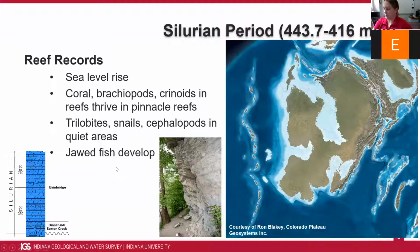The Silurian period is where we see the development of jawed fish, and so we have large predators. Throughout all of this, we have, you know, always predator-prey relationships, and we see these prey begin to develop more complex shells to try to ward off their predators. So a lot of biodiversity that we can ascertain from the fossil record there. In terms of the rock record, it's all limestone and dolostone because we were in that ocean environment.